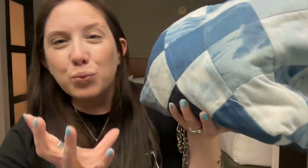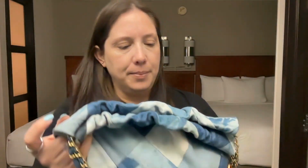So a lot of rough edges, but again, it's not Chanel, right? This is handmade by someone. It took about 4 weeks for it to get to me, maybe a little bit longer.